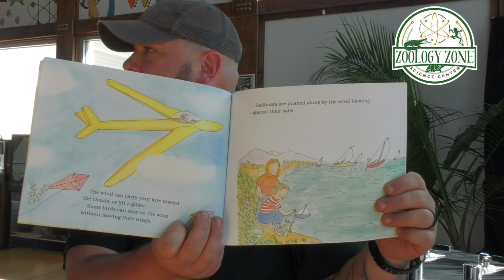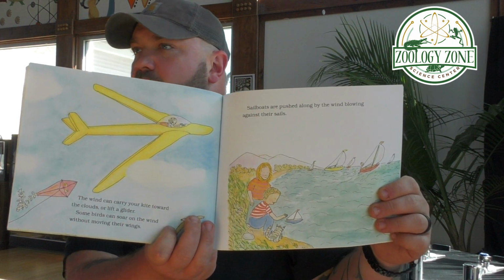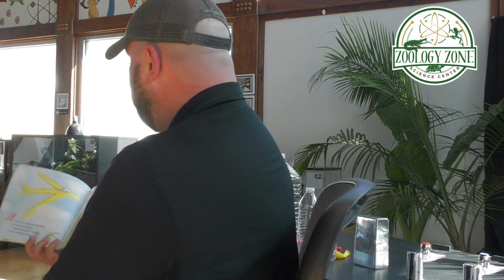The wind can carry your kite towards the clouds or lift a glider. Some birds soar on the wind without moving their wings. Sailboats are pushed along by the wind blowing against their sails. Anybody ever seen a sailboat before? Those are pretty cool. Have you all ever seen a bird flying in the wind and it doesn't look like it's moving? It's just kind of hanging out. It has its wings out and it looks like it's soaring, gliding. They do that with the wind.